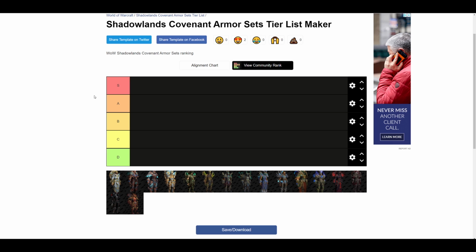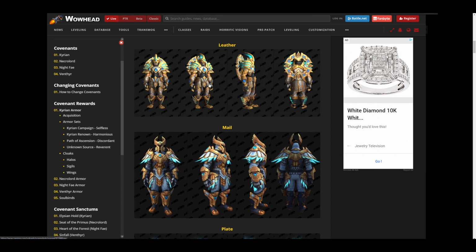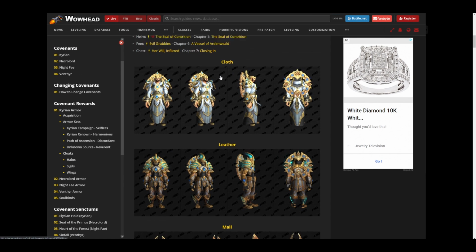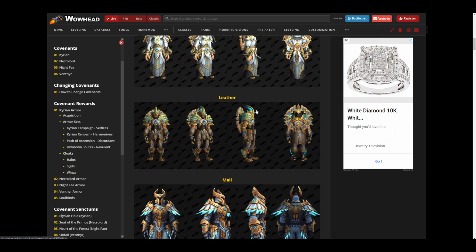So the first one we are going to kick it off with, I actually have other pages up so that we can show the armor a little bit bigger than these little tiny pictures at the bottom here. The first one that we have is Kyrian. So the Kyrian armor, this is the cloth appearance. I'm just going to show it to you guys really quick so it's nice and big here. This is the Kyrian cloth appearance. We got the leather appearance.